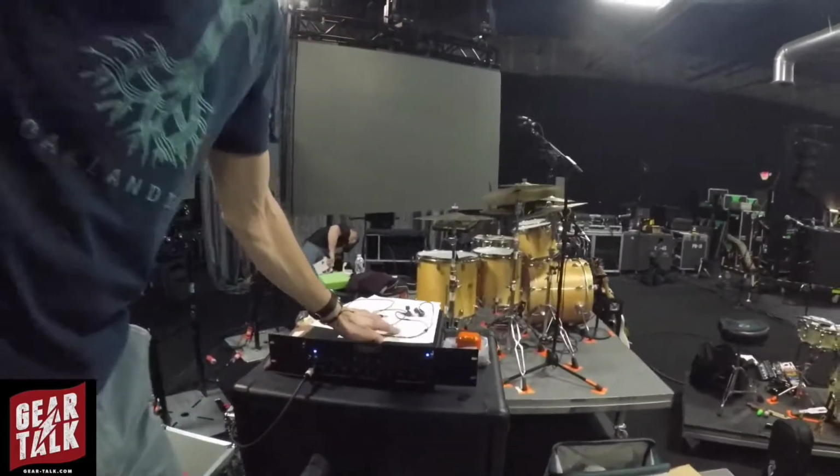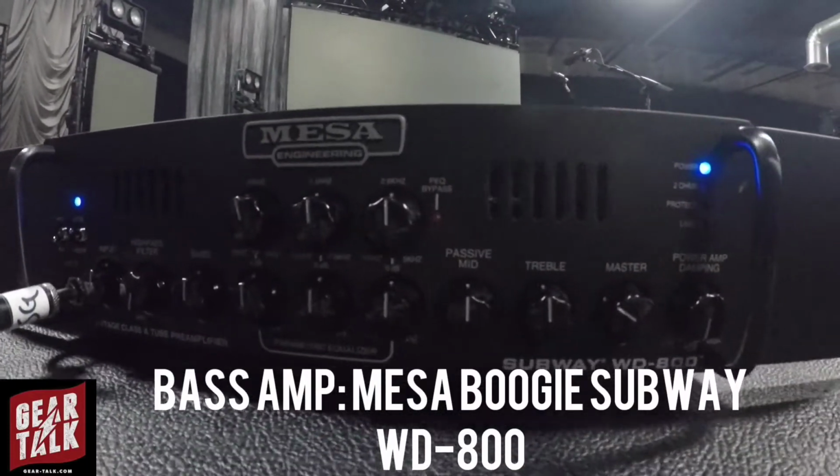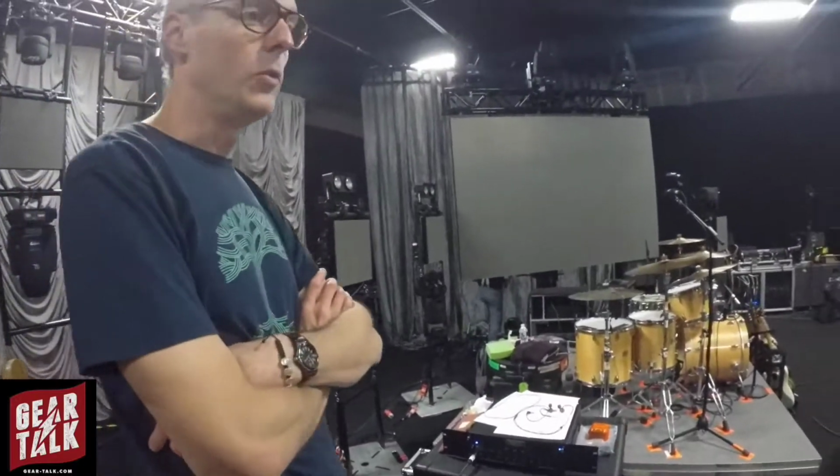Over here, if you'll pardon the mess, is a Mesa Boogie. This is the new WD-800. I think this just came out pretty recently. I've used and loved the Subway Series Mesa Boogie combo for years. I've had that for several years and loved it. Apparently they were inspired by that amp to bring some of the topology to this one. So, D-class amp with a tube preamp.